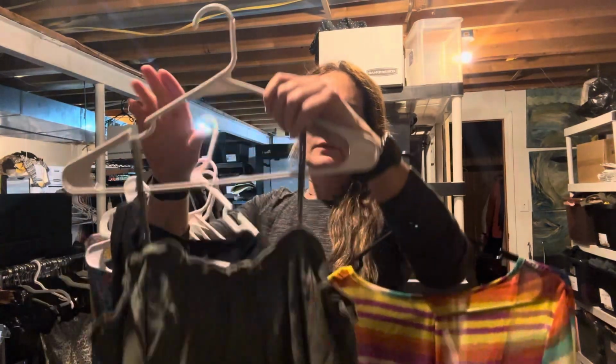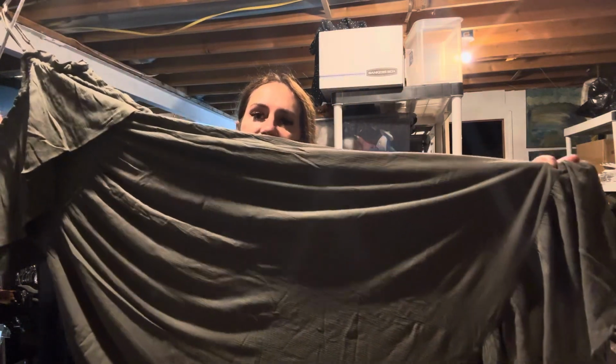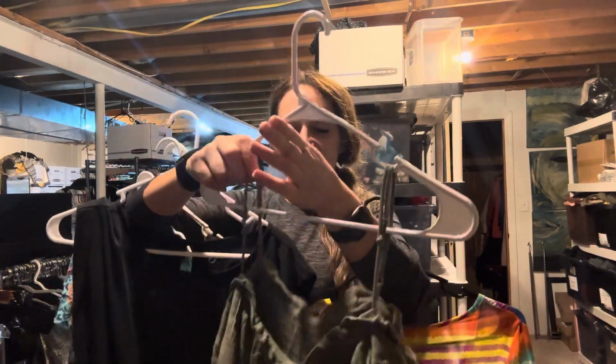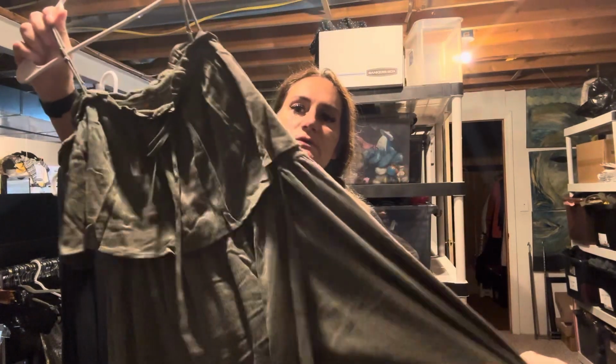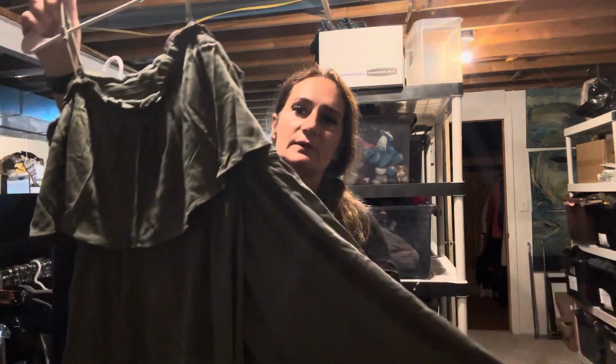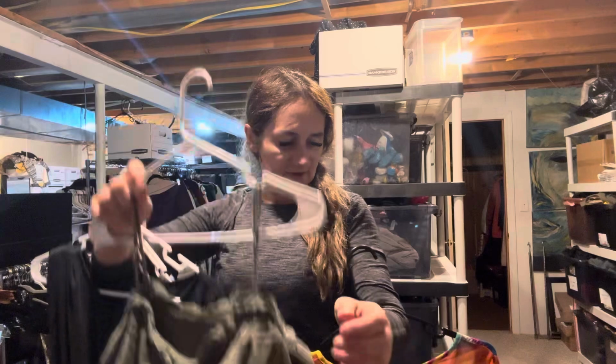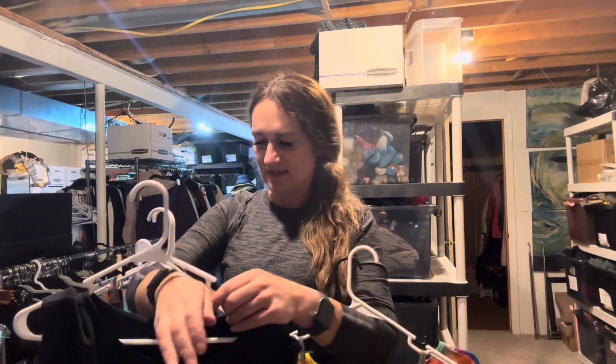This was another one without tags, and I looked at the materials care tag, and it had an RN, so I knew what it was. It was Lulu's. I looked it up. Really pretty faux wrap dress. I believe it's a large. I just included measurements and said I didn't know.